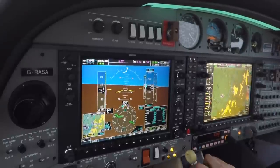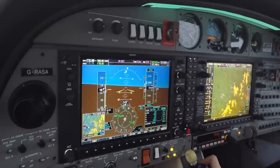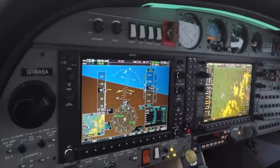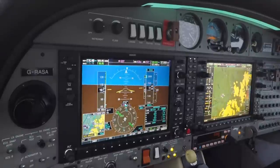Down speed 75. Did you call base 10 complete? Okay, report 4 miles. Lima Romeo, clear to land Heli North, wind 200 degrees, 12 knots. Clear to land Heli North, Golf Lima Romeo.